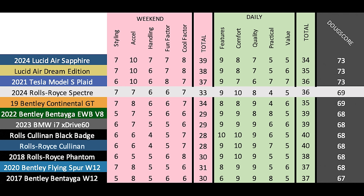And the DougScore is here, 69 out of 100, which puts the Spectre here against other high-end luxury cars and expensive EVs. The Spectre, however, is in a class of its own, far more beautiful, luxurious, impressive, and expensive than a Lucid Air or a Tesla Plaid, and more athletic than most other Rolls-Royce models thanks to big power and decent handling. The drawback is price, as the Spectre is tremendously expensive. Then again, would you expect anything else from Rolls-Royce?